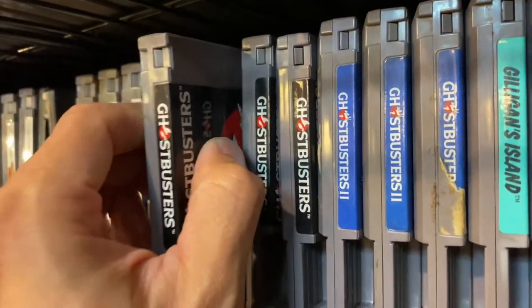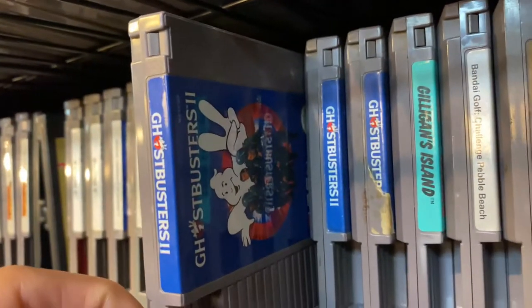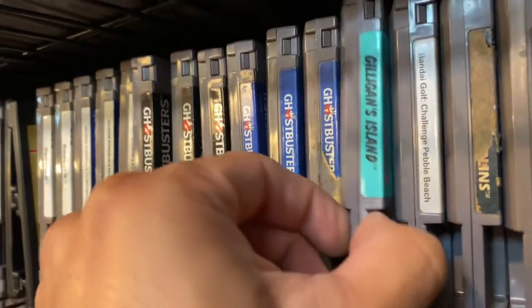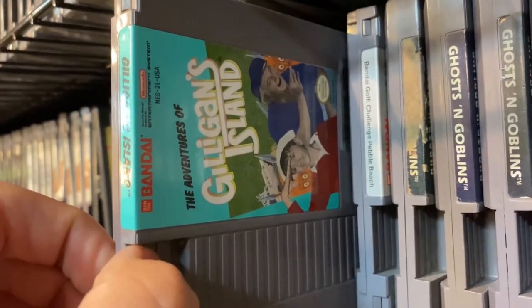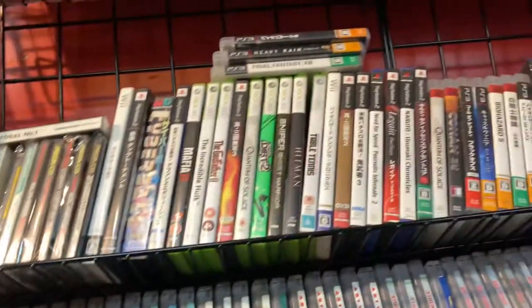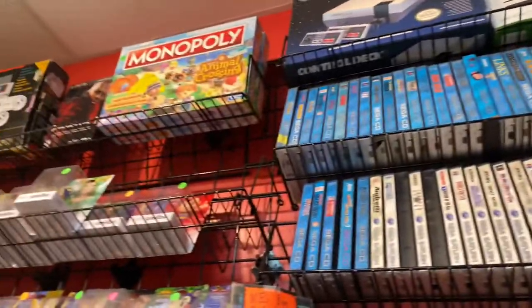We have Ghostbusters here. Ghostbusters 2. I was looking at the artwork of these classic NES games. They had a Gilligan's Island. The Adventures of Gilligan's Island by Bandai, huh? I mean, I watched Gilligan's Island when I was growing up. I didn't know they made a video game for it. I'm going to have to look it up and see if it's any good. Start reviewing these random games that I don't know of. You have Monopoly, Animal Crossing. Wow, that's pretty cool.